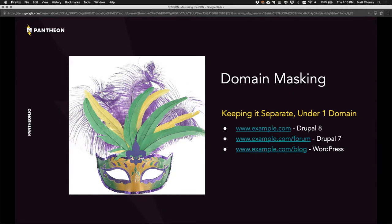The other thing, I'm from New Orleans, so here's a little Mardi Gras mask for domain masking. The other thing CDNs can do is this idea of domain masking. If you've got example.com pointing at the CDN, the CDN can then do things like, okay, if I go to www.example.com, you can point that to a Drupal 8 site that you have. But maybe if you have an older Drupal 7 site that has a forum or something that you haven't migrated yet, you can actually have www.example.com/forum and put that in there.